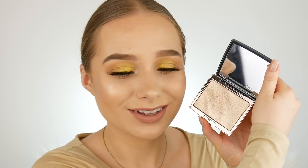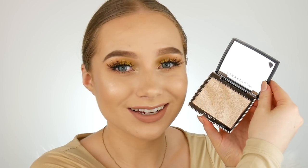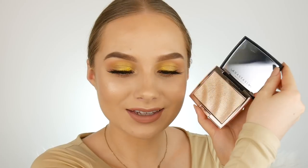So the next product isn't something that I have had for a long time, but I just fell for it. Seriously, how can you not love this highlighter? This is the Anastasia Beverly Hills highlighter in a collab with Amrezy, and inside, this wave is just saying my name.